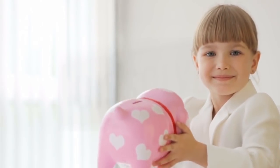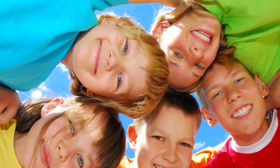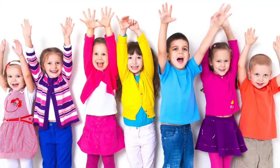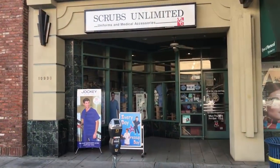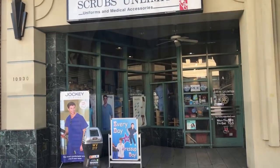Looking for something inexpensive for kids to wear? Something they will want to wear? How about something that is both of these criteria and protects their regular clothes at the same time? Scrubs Unlimited sells kid-size lab coats.